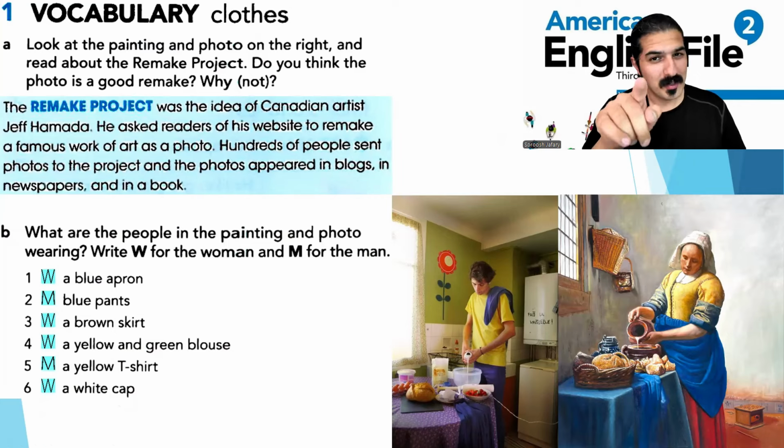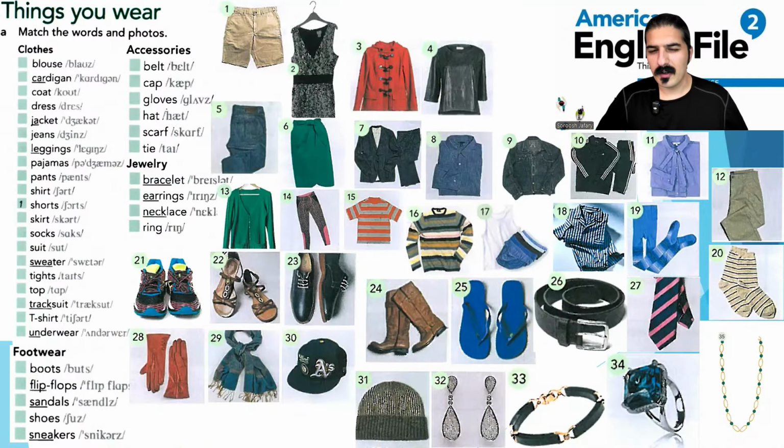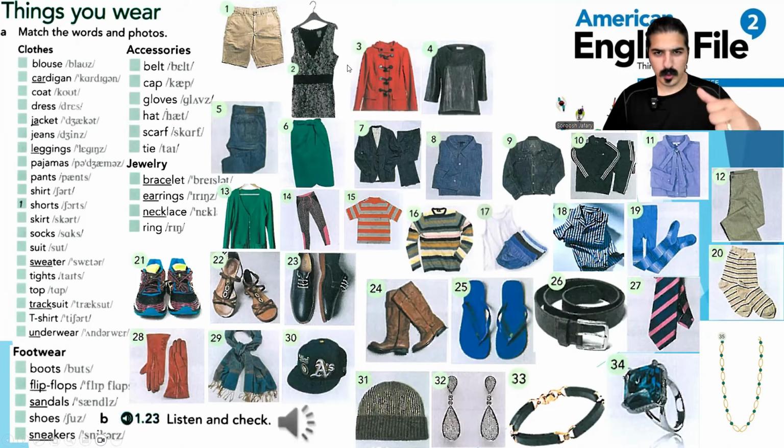You'll be asked to remake a project yourself. Now, before you learn about remaking projects, you need to know the items, the clothes, the footwear, accessories, and jewelry. Okay, everyone, I need you to match the words and the photos. Do it together. Learn from each other. There's no rush. And if you're ready, well, let's listen and do it with me. Are you ready? Okay.